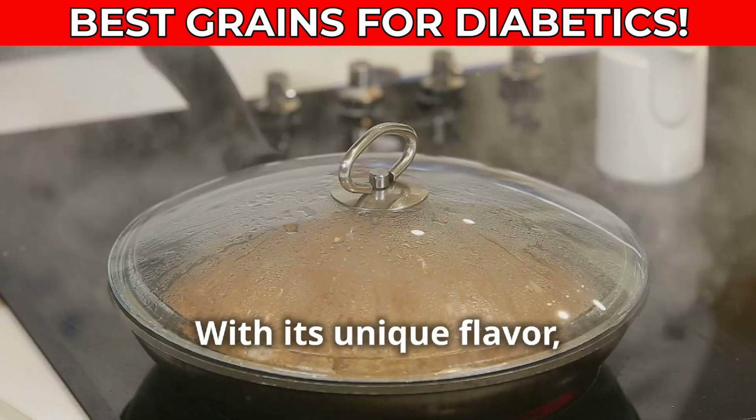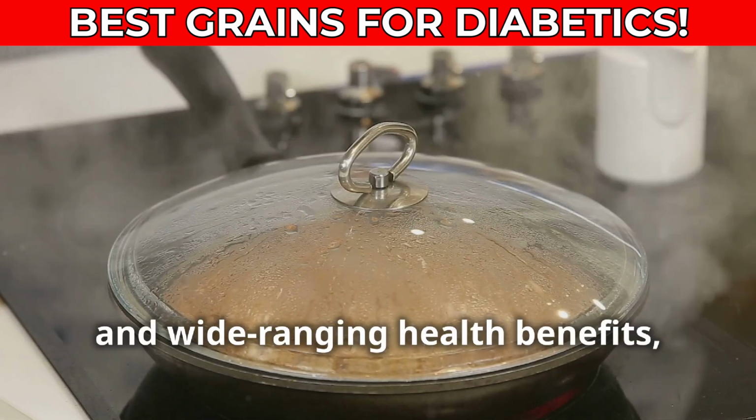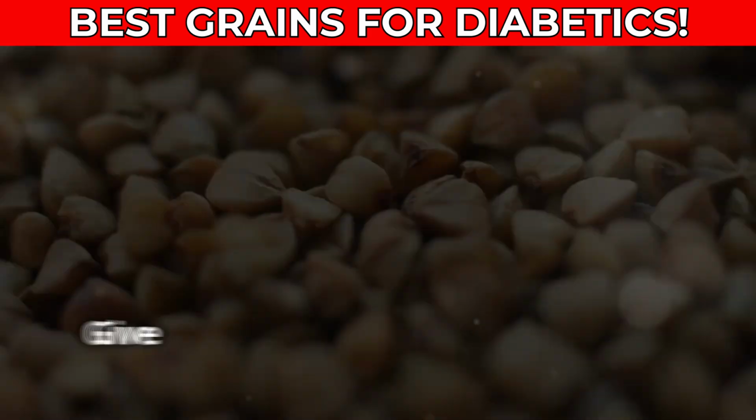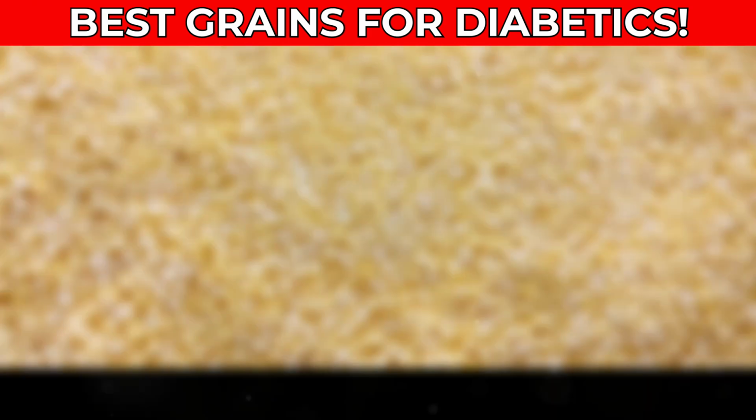With its unique flavor, incredible versatility, and wide-ranging health benefits, buckwheat is the hero you didn't know you needed in your pantry. Give it a try. You'll wonder why you didn't discover it sooner.